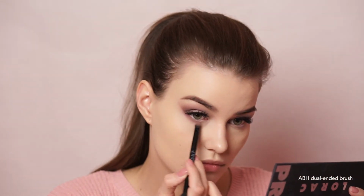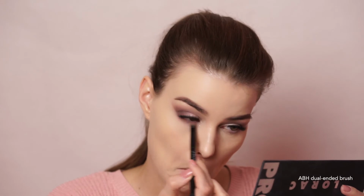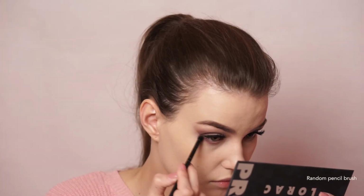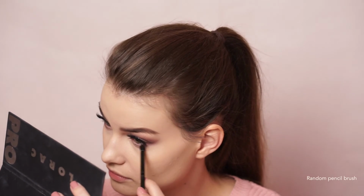Next up, we should finish the lower lash line, and I don't want to do anything too crazy with it. Taking the shade Mauve first and running that on my whole lower lid, and then taking the shade Sable, and I'm going to focus that closer to the lash line and keep it slightly more in the outer corner part of the eye.